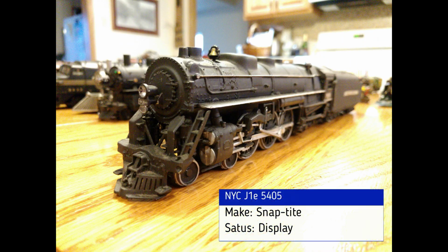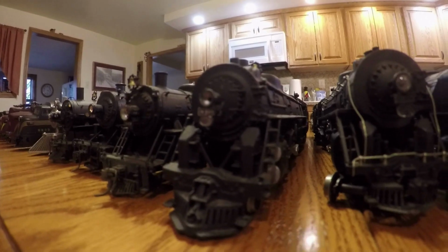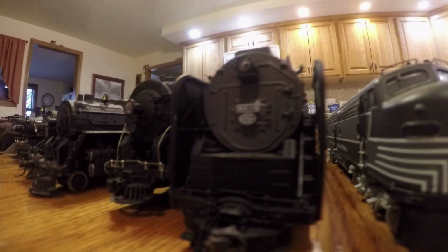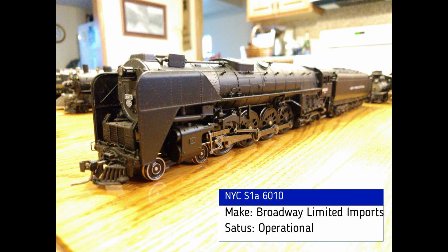Now here's a classic plastic model kit of a famous New York Central J1E 5405. Following it is another J1E locomotive, also 5405, this time by Rossi. Here we have an S1A Niagara class by Broadway Limited, and after going through 2 Bachmann variants, just go with the Broadway Limited one. Save yourself a lot of time, energy, and frustration.